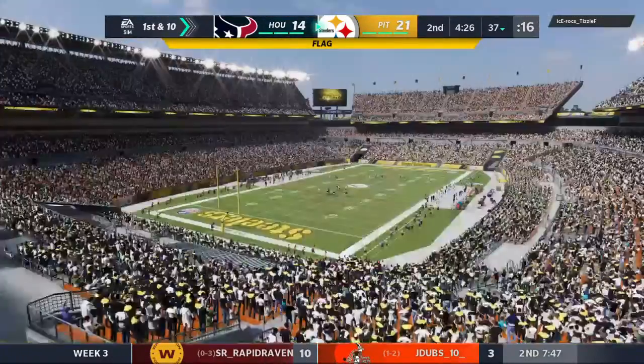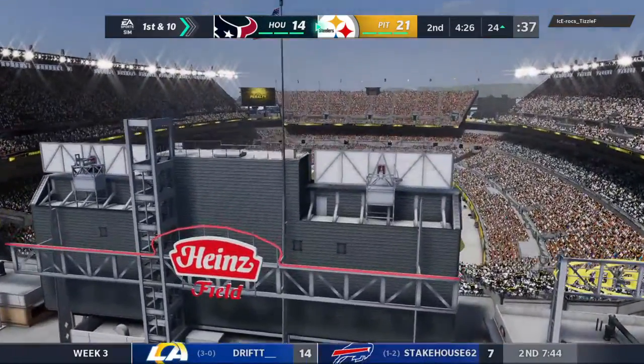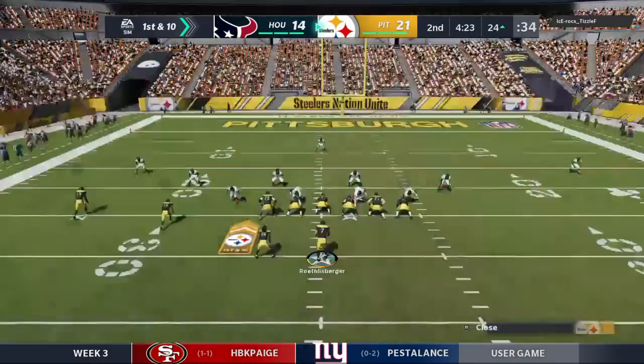And he'll be brought down. Oh, that's a face mask. Certainly looked like it. Indeed, here come the flags. After the penalty, a fresh set of downs. It's 1st and 10.